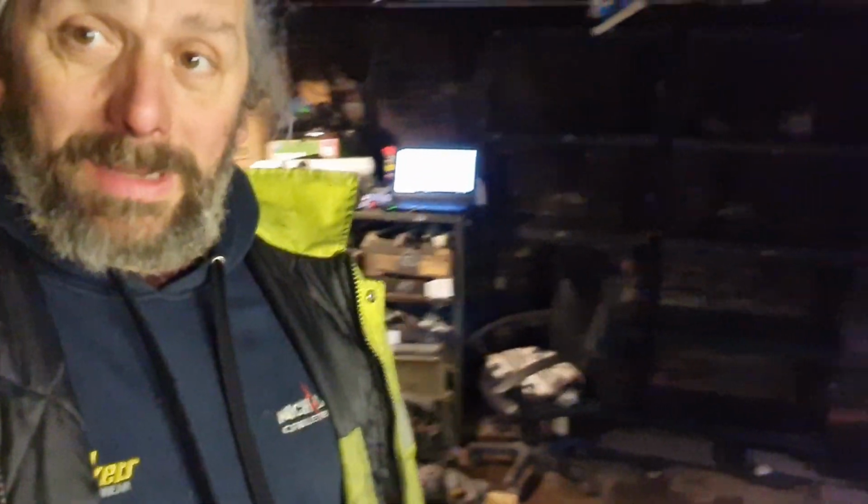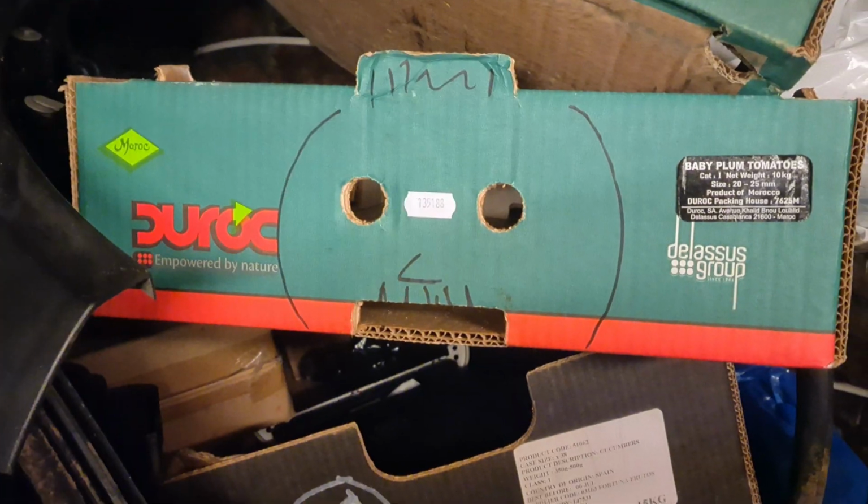Well, as you can see, these shelves behind me are almost clear. That will be 4 complete shelves just for our lovely MG Rover stuff. No Ford, no Vauxhall, no Nissan. Hello. I think I deserve a cup of tea.